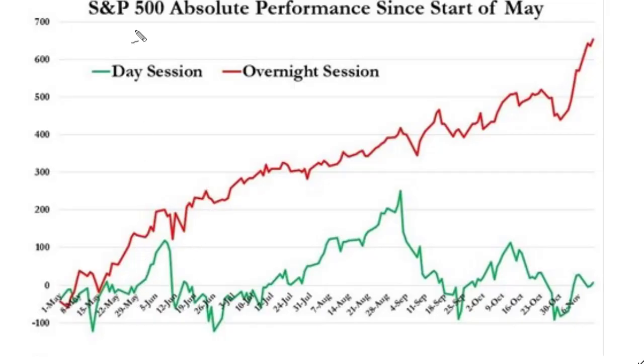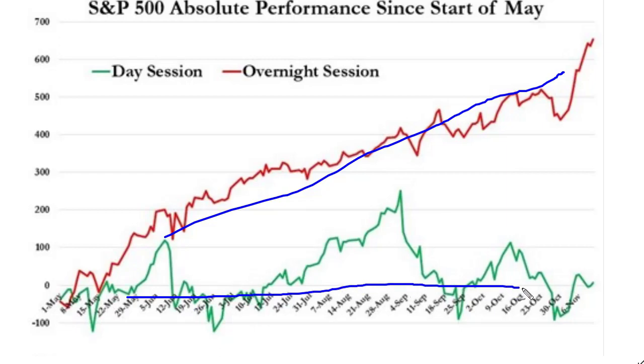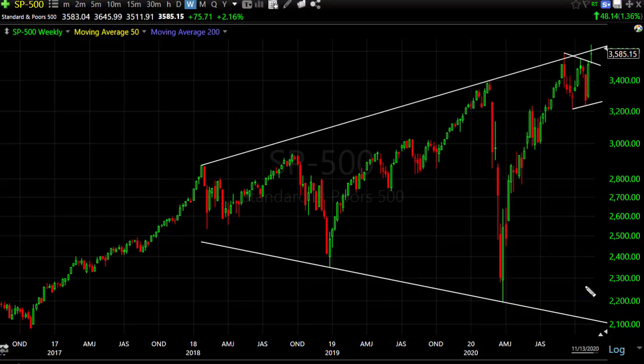So here's a chart that depicts that. S&P 500 absolute performance since the start of May. Overnight session, some 650 points. During the day session, going nowhere. It's a lot easier to move the market in the thin, illiquid overnight session. So take from that what you will.